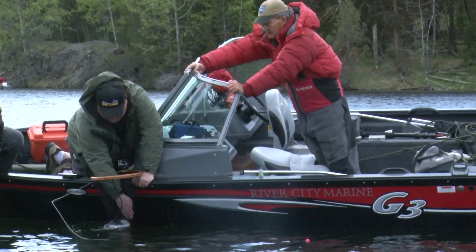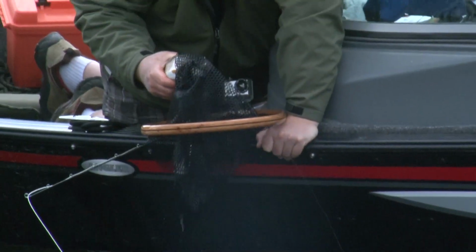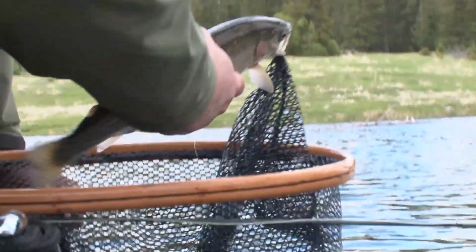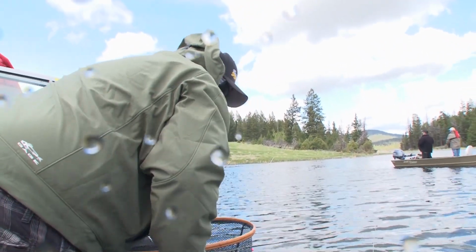Okay, hook's out. That's good. His teeth are caught in the net. There he goes. Well, a little bit of a rough release. He slipped out of my hand. There he's gone. Awesome. What do you got there, Brian?